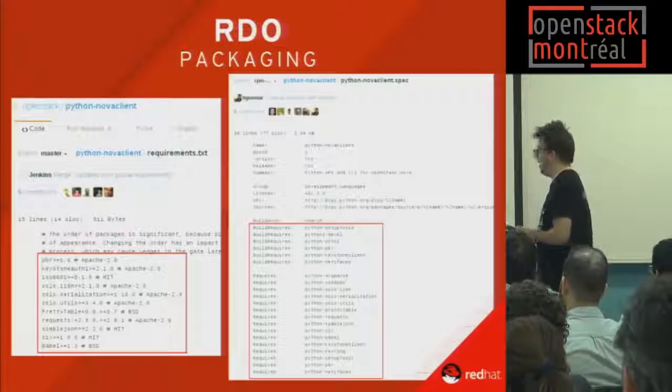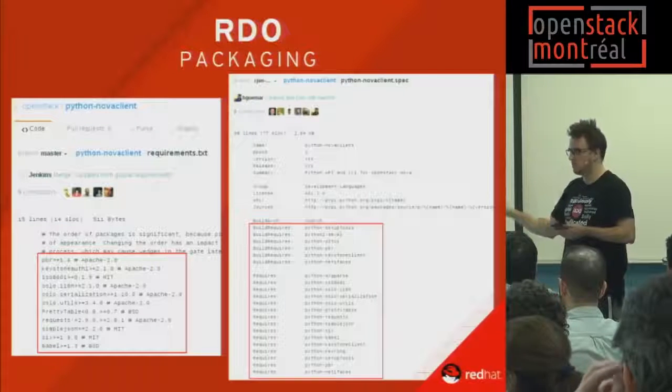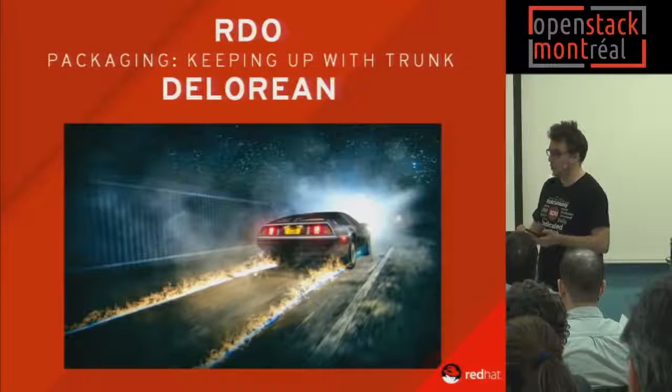And so we have those requirements, we have the spec files, so how do we build the packages once we have these? This is done with something that's called DeLorean.